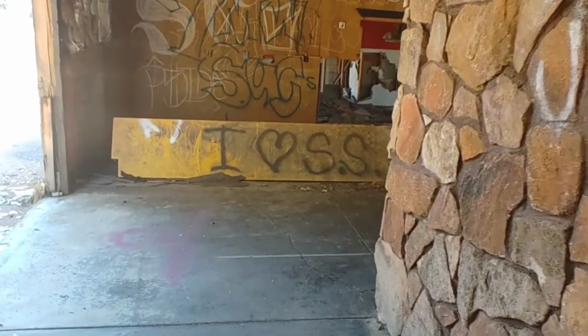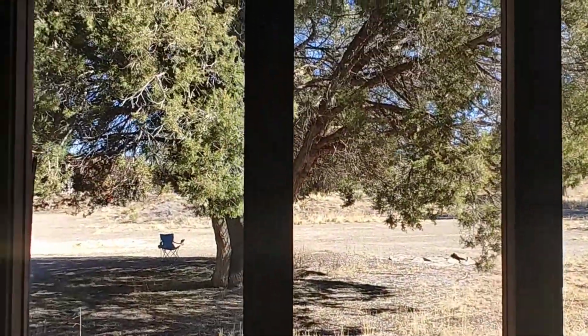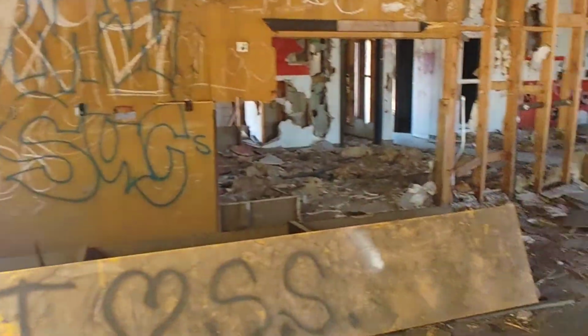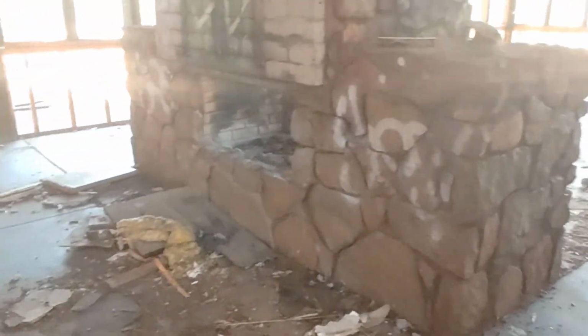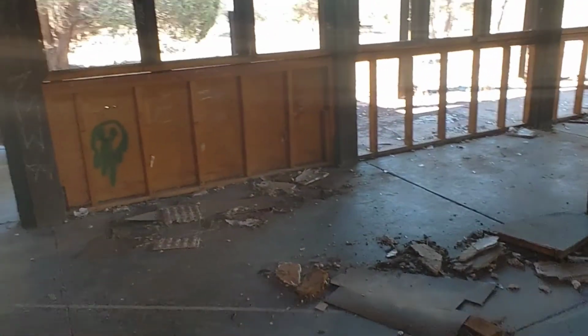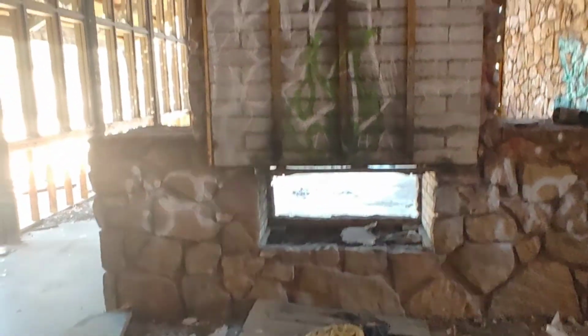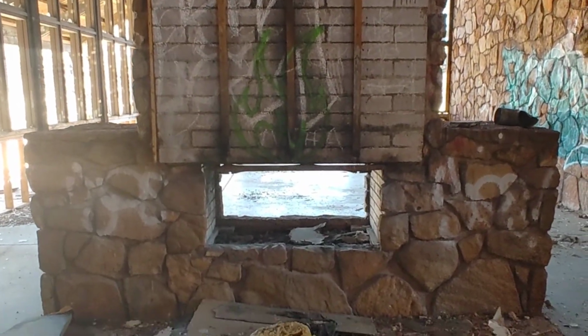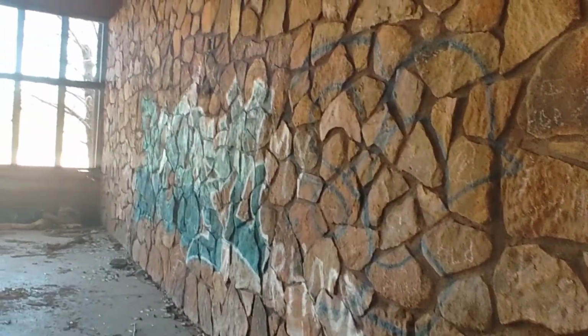I'm gonna look it up, find out what I can find out about this place. Look at that, big windows. Yeah, I don't know what happened to this place. That looks into that bathroom. Oh my gosh. Look at this. Look at that. Wow, this place is amazing. This had to have been like a lodge. That's what I'm thinking.